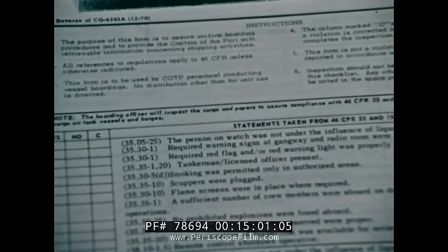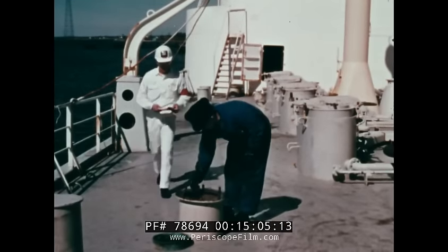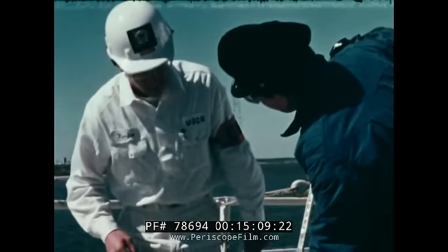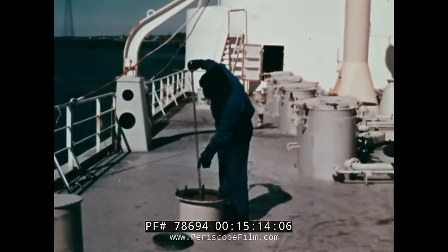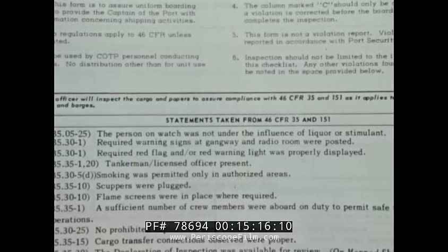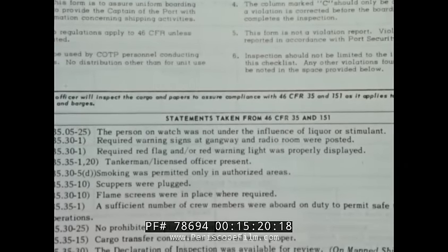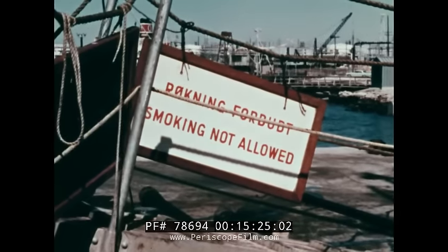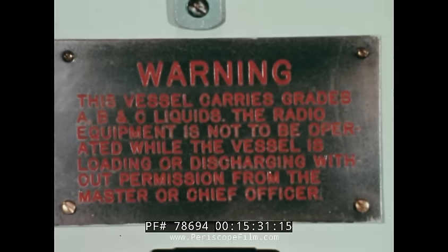The first item on the checklist is for the inspector to determine that the person on watch is not under the influence of liquor or stimulant. This should be done by casual contact and observation. If there is such indication, the ship's master or mate should be advised immediately. The next item is to check for the required warning signs at the gangway. On this vessel, the sign was observed as the inspectors came aboard. A warning is also required on the radio room to prevent transmission during handling of dangerous cargo.